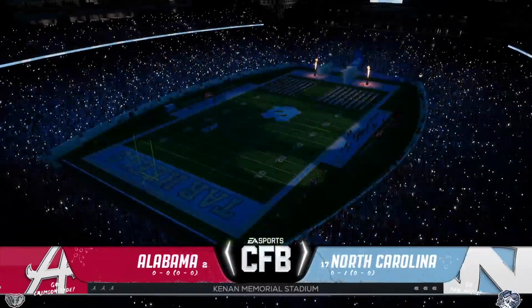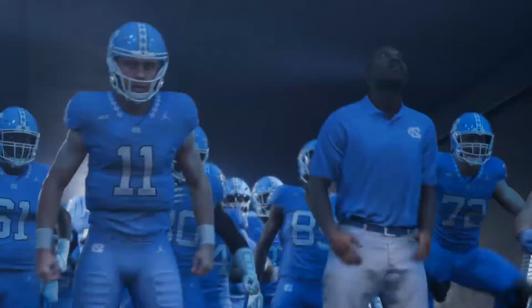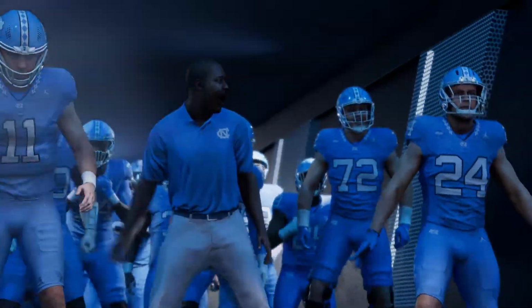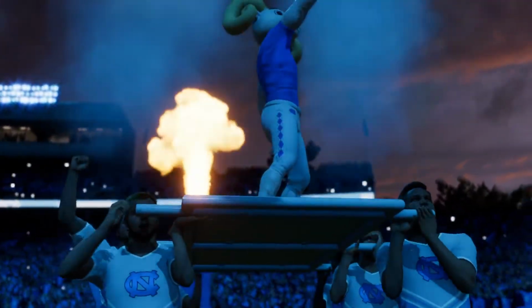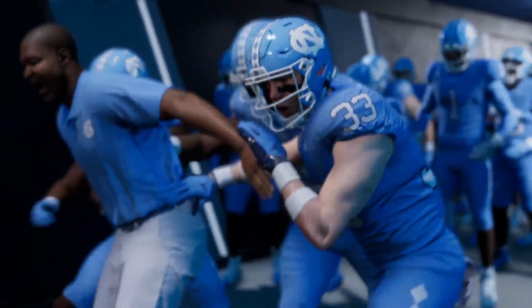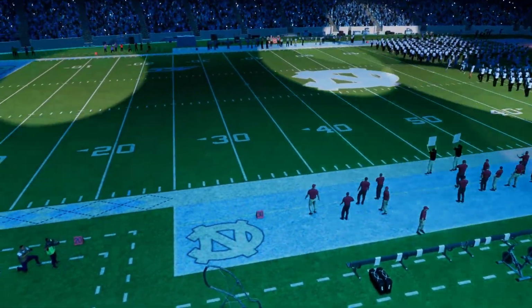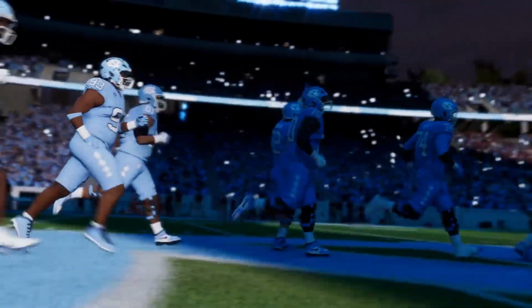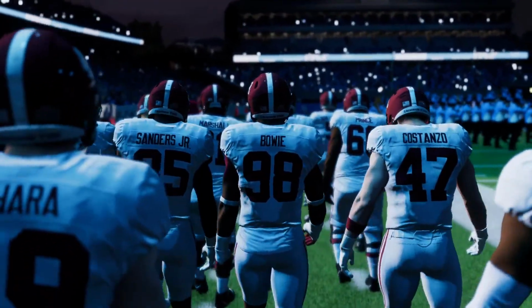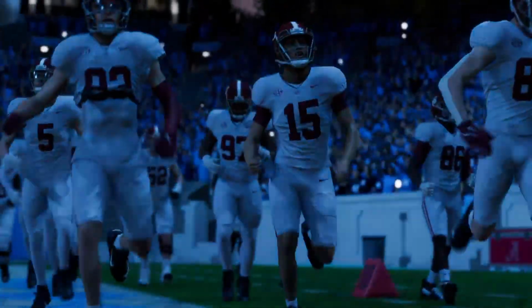Spectacle here. A tremendous light show hyping up the crowd as they get set for this matchup here tonight. Welcome to Chapel Hill and beautiful Kenan Memorial Stadium, the home field of the North Carolina Tar Heels. As we'll see, the runner-up from last year's national championship, the Alabama Crimson Tide, taking on the 17th ranked team, the North Carolina Tar Heels. For EA Sports, I'm Chris Fowler, joined in the booth by Kirk Herbstreit. Kirk, let's get this thing going.